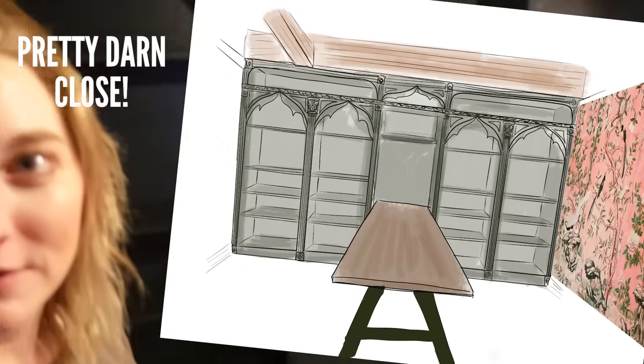I started painting, I think, at 3 o'clock. I've been painting from 3 to 11 o'clock at night. But guess what? Let's see it. It looks so good. Was this not my drawing?